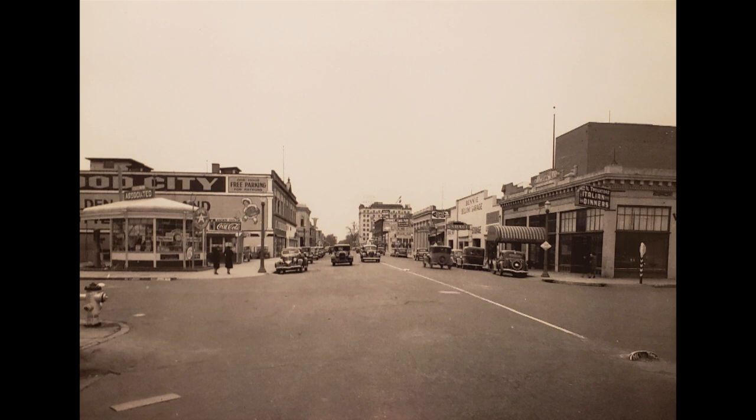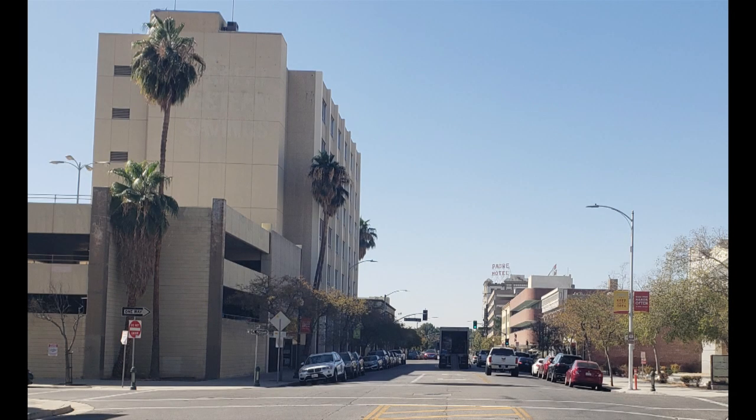This is looking west up 18th Street from K. You can see the Padre up there on the right. This is that same view today.